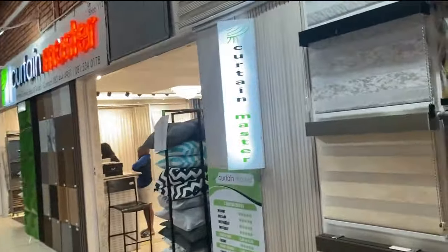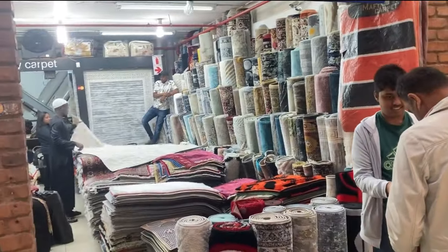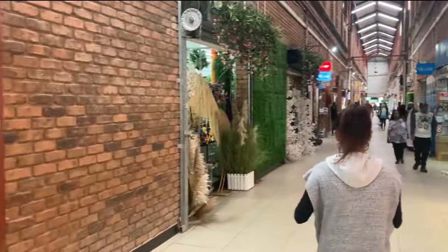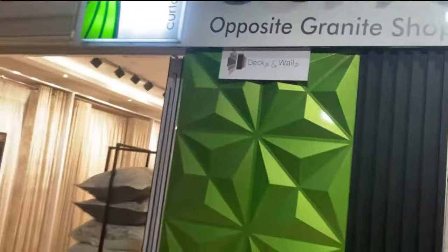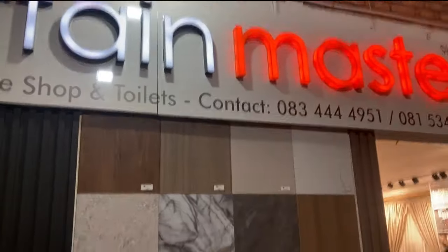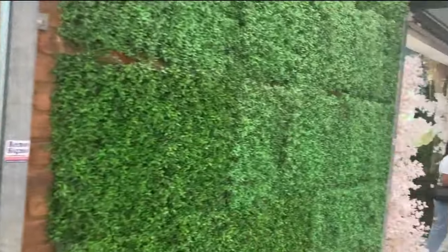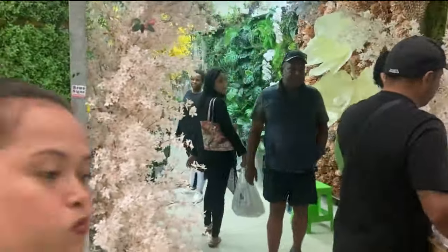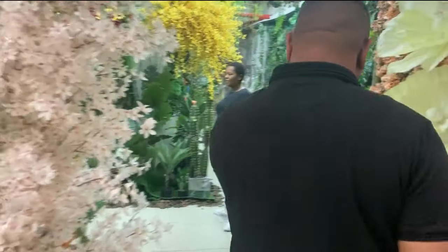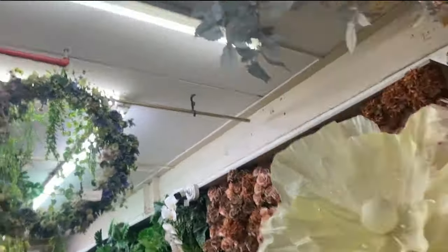Okay, and aisle three, your curtains. Your carpets. Wall textures. Deck and wall. And then for all those flower enthusiasts again, the whole flower land, which is just a land of flowers. These beautiful little white ones here. Wow.